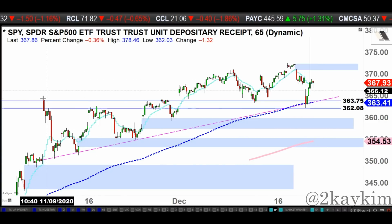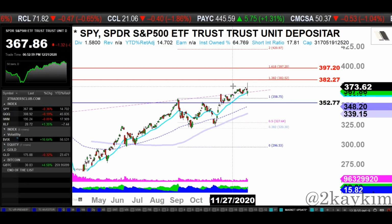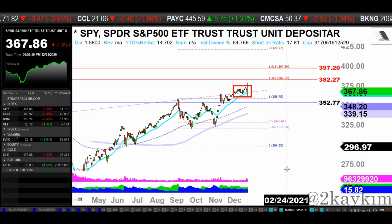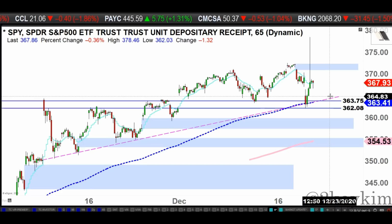That's why, I mean, think about this. If I'm looking at the daily chart, we're just looking at this, man. That's all we're looking at. That's not a whole lot of levels to really look at. So it's okay to give it a little bit of wiggle room, right?